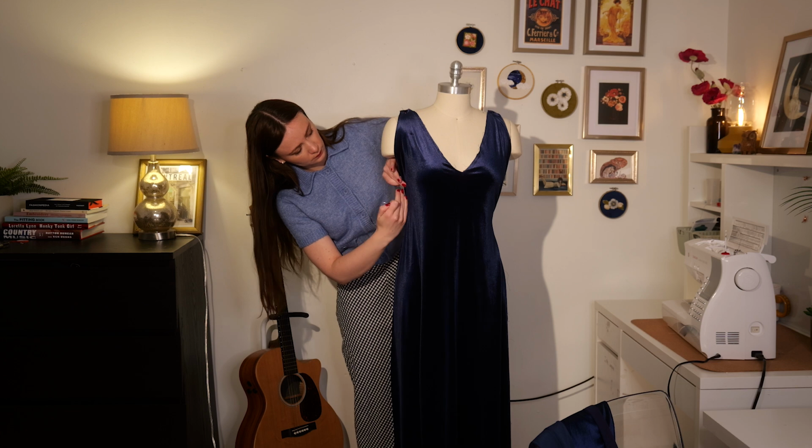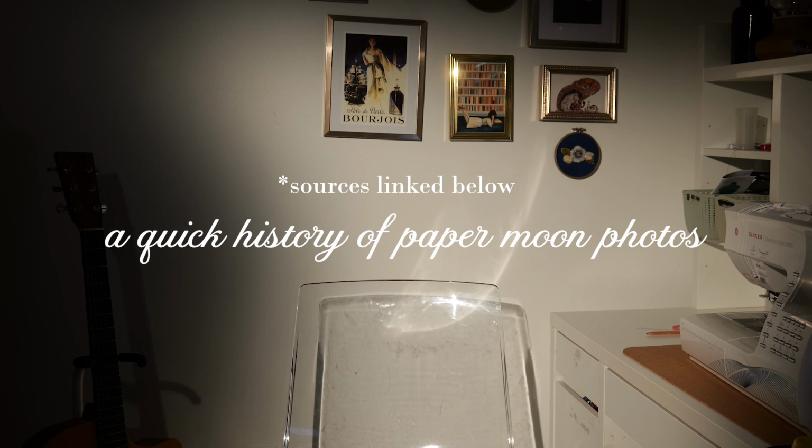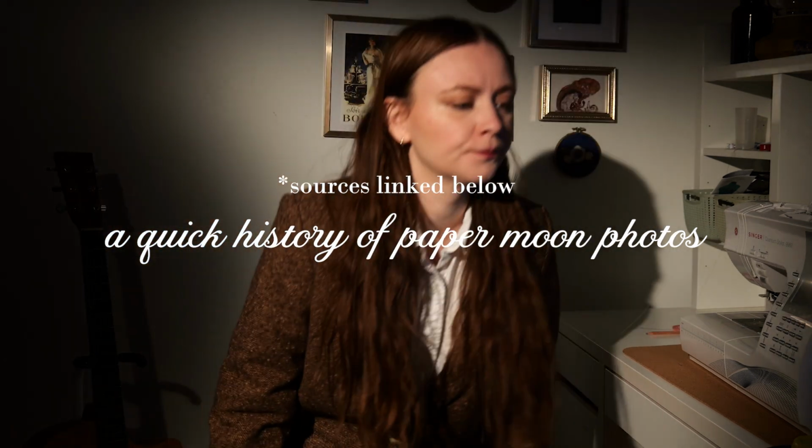So before we start, I like to add a little bit of context as to what those Paper Moon photos actually are. So Paper Moon photos were super popular in the early 1900s. They were usually found in cheap photo studios or photo booths, at carnivals, fairs, beach resorts, and downtown arcades. They were basically souvenir postcards that people would send to their friends and family, and it was a really popular way to stay in touch with people.